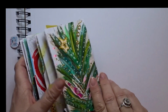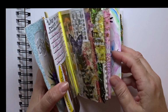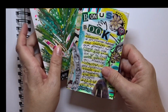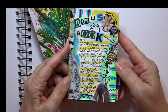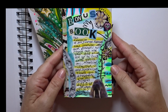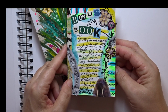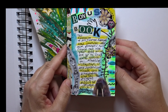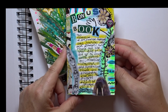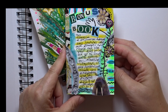This was such an incredibly moving and special art journaling experience that I couldn't stop the junk journal right then. I added my bonus book. My bonus book is a mini accordion book for December 25th through 31st. I thought that it would be especially meaningful to come up with my own prompts as a takeoff from this art challenge that was already started for me and launch me into the new year as well.